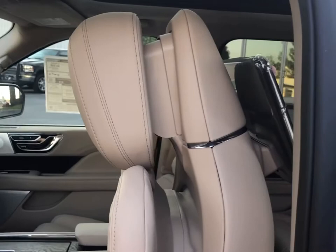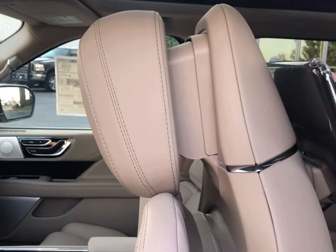You can see the DVD players on the back. That's Lincoln Play Rear Seat Entertainment.